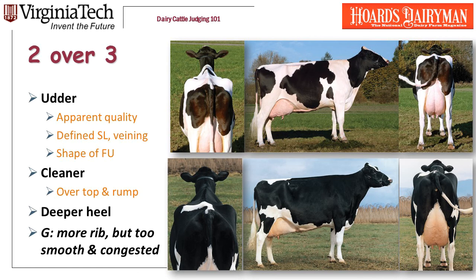Last, 2 places over the stale 3 for her more apparent quality of mammary system. 2 has a more milky, pliable texture to her udder, a more defined cleft, and more veining, especially in her fore udder. Additionally, 2 has a more attractive curvature to her rear quarters and a tighter fore udder attachment. 2 is so much cleaner than 3, as she is sharper over her top and more angular through her rump. I give final credit to 2 because she has more depth of heel. I admit that 3 has more spring and drop to her rib, and while I admire 3's body capacity, she's a smooth cow that lacks the milkiness and freshness of udder to place any higher.